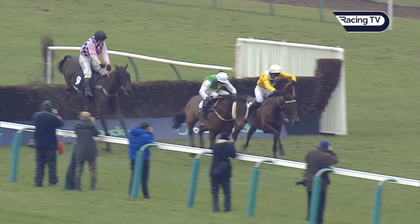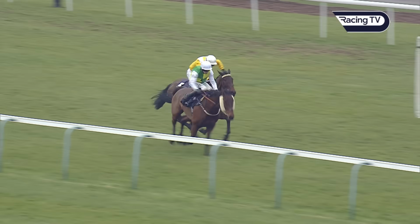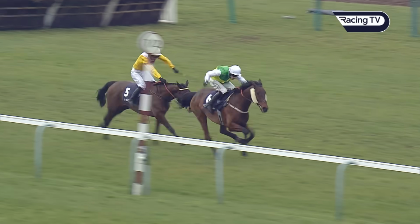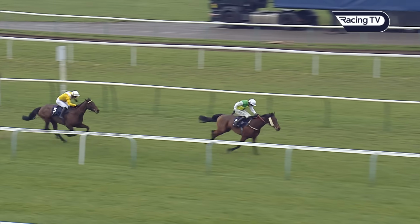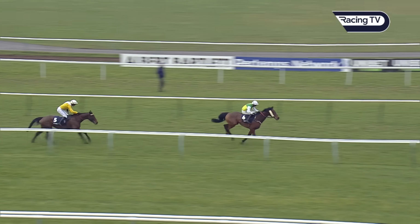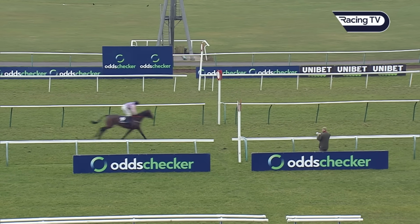Here's the last. Famous Bridge narrowly to Appleway. They've seen off Val Dancer. They've got a half furlong to go. Famous Bridge in a set of Famous National Racing colours is staying on very strongly, and it's Famous Bridge who wins the Oddschecker Grand National Trial for Nicky Richards.